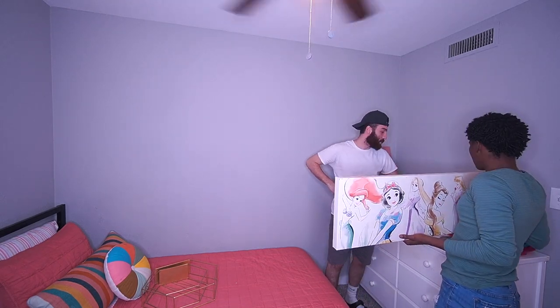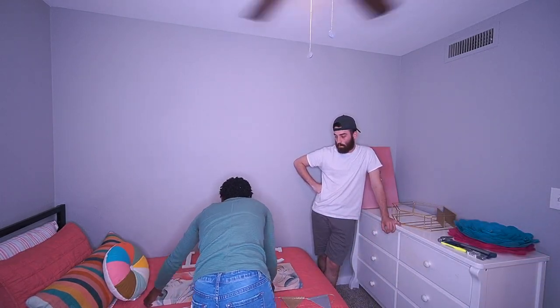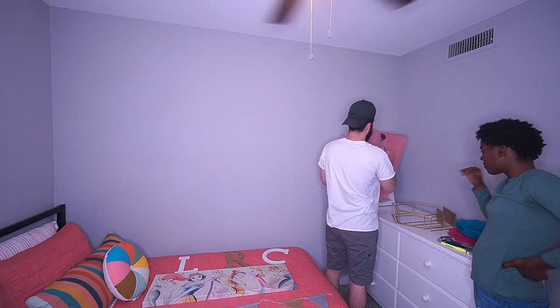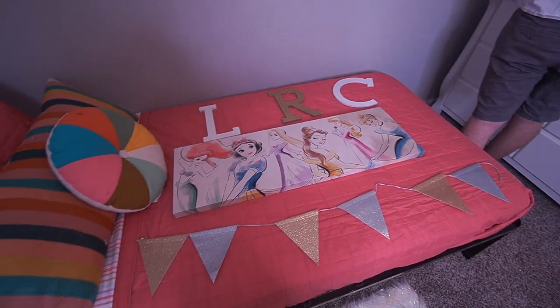So at first I honestly wanted to add the princess theme to London's room, but then I changed my mind because that was what I wanted London to have. And London is honestly really into fashion, decor, hair, nails, just colorful things, you guys. She is so into that. So I wanted to switch things up.